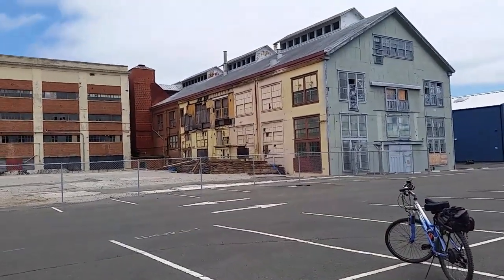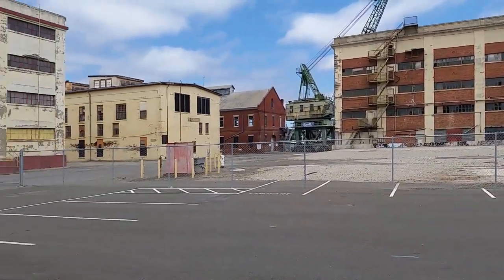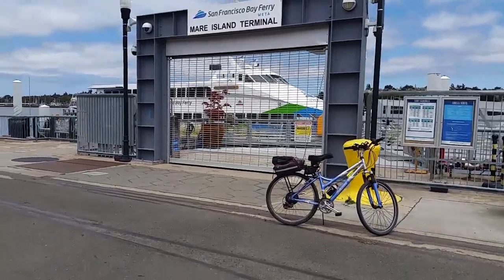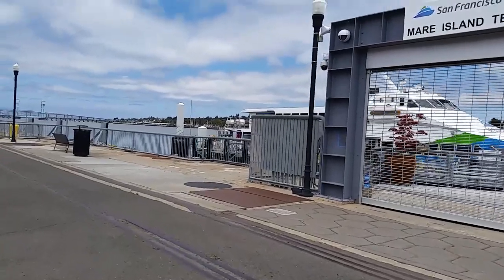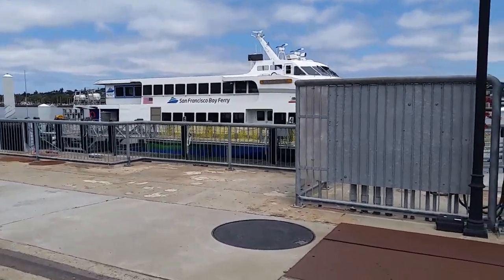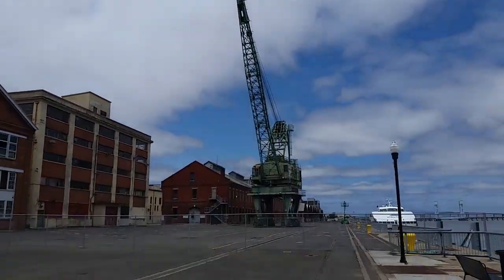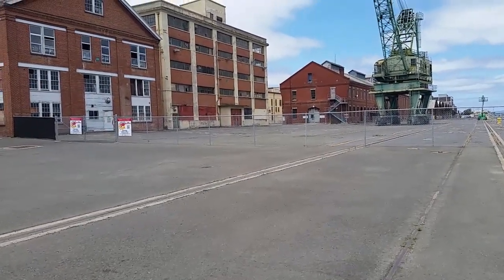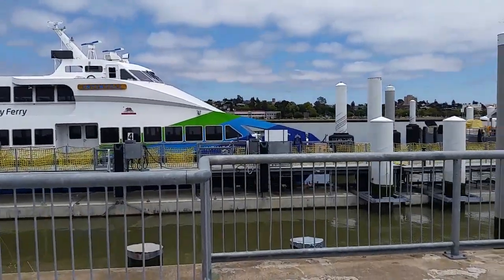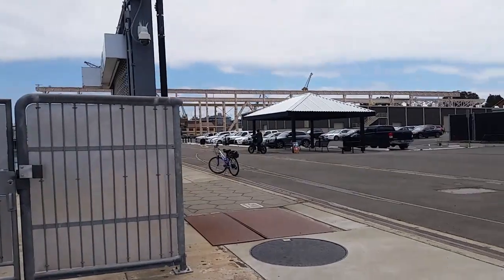There's my bike. And these old buildings, I mean, this place is just a study in contrasts. So the ferry goes from here to San Francisco. There's a ferry boat. Some of that old stuff, whatever it is, from the shipbuilding days. What an interesting place.